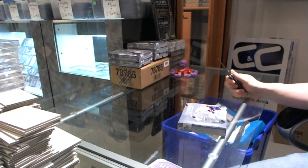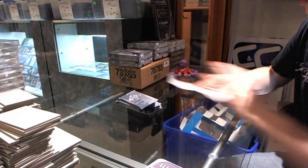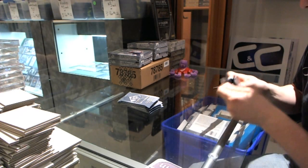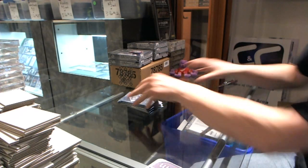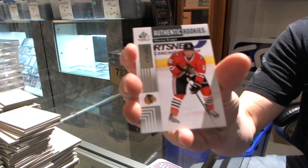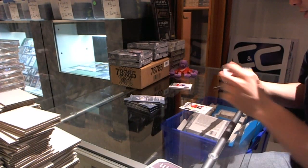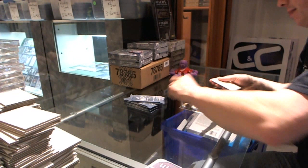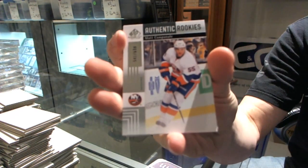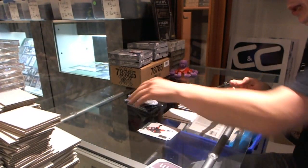All right, box one. Start with a patch. We'll save that. We've got a rookie to $6.99 for the Chicago Blackhawks, Marcus Kruger. We've got a jersey for the New York Rangers, Mark Messier. Rookie to $6.99 for the New York Islanders, Matt Campanelli. And a jersey for the Boston Bruins, Milan Lucic. Lucic.